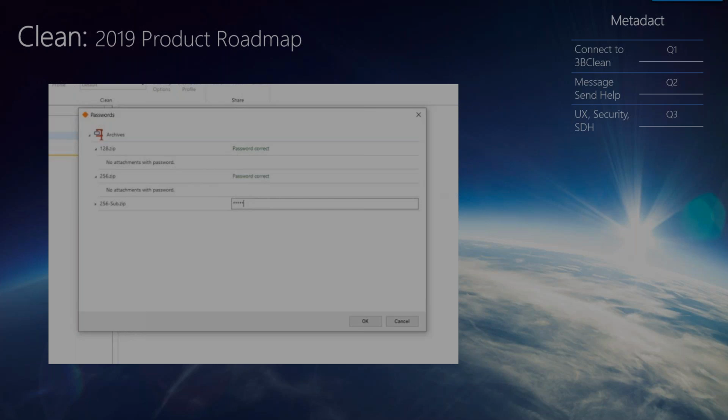And we know that the more clicks people have to go through, the lower the chances of them finishing a task. So here, we've just simplified this into one pop-up. You can insert all of your passwords. We'll tell you whether it's correct or whether you need to retype, because then we won't be able to unzip, unencrypt the password and work out what it is so that the metadata can be cleaned.